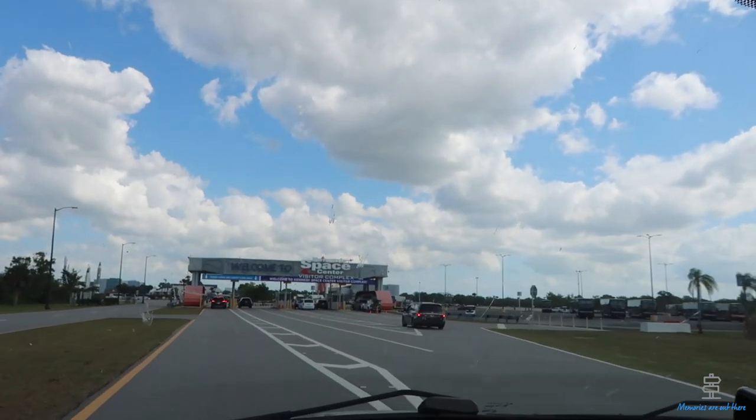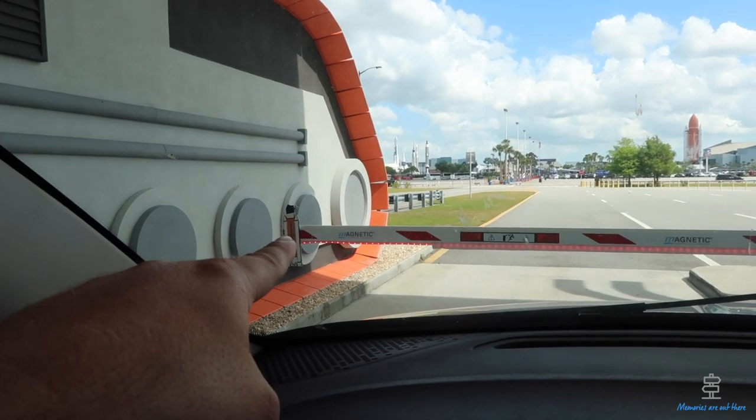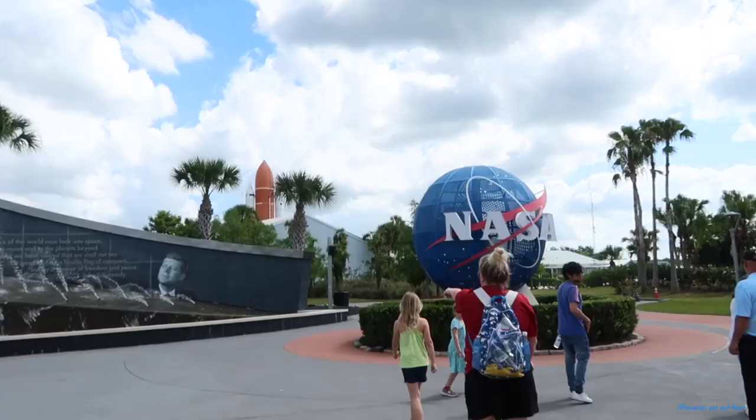Welcome to Kennedy Space Center. So it does cost $10 to park here? Yeah. Look at the little... It's a countdown clock from Kennedy Space Center's press site. It's considered one of the most viewed timekeepers in the world.